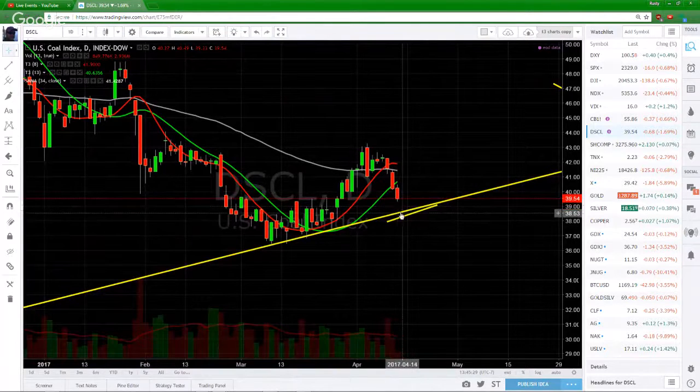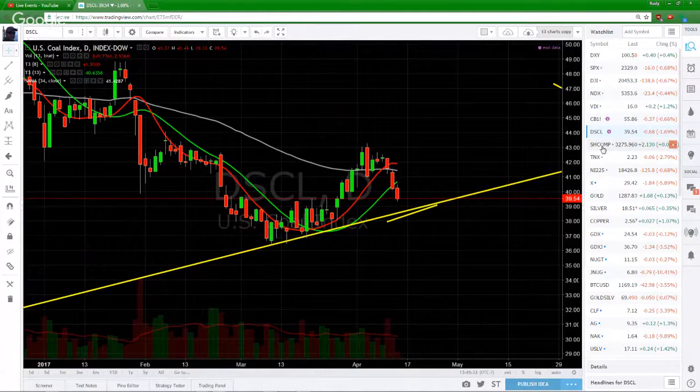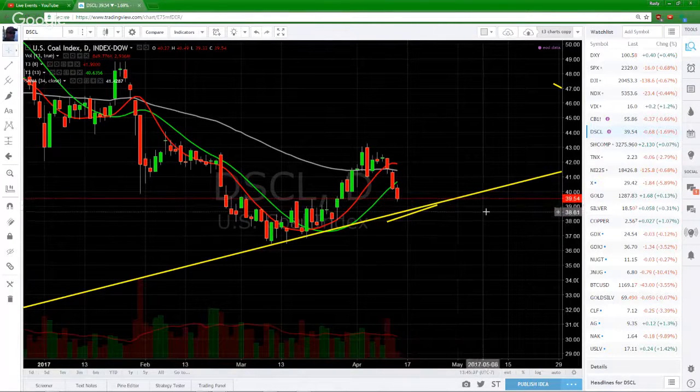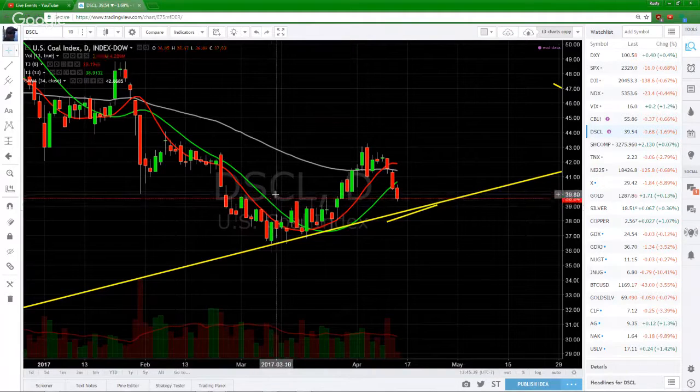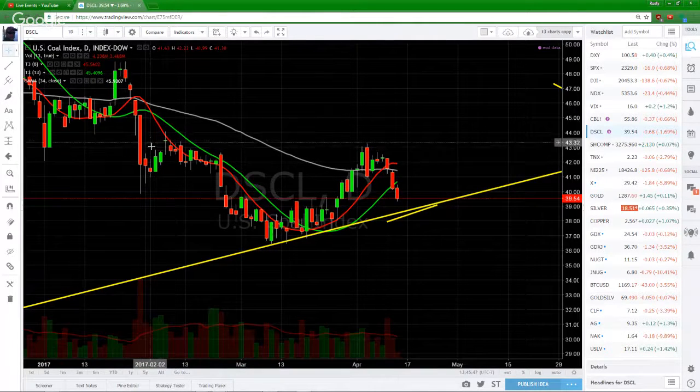Maybe a spike low into support, making a hammer next candle. That would be cool. Just a slight bounce off of previous highs. Needs to stay above previous highs, bust back into previous lows, get into that next range.